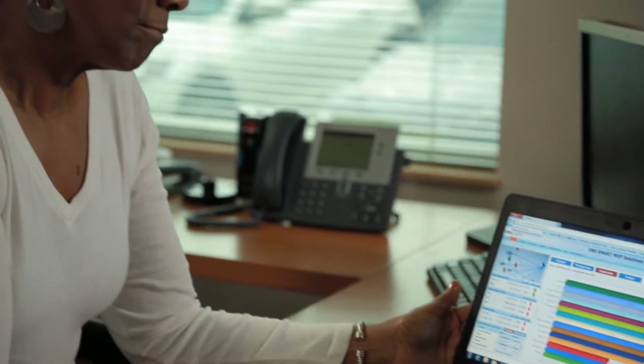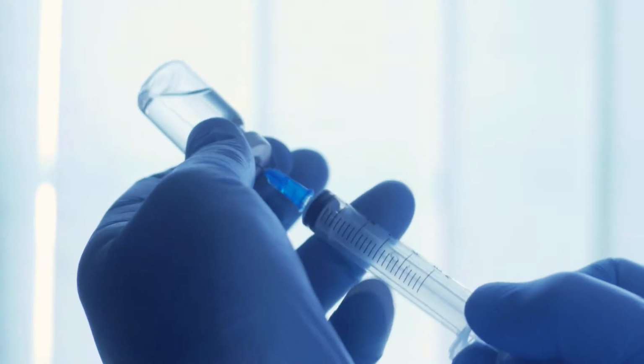PRA has worked quite closely over the last several years with IMS Health on understanding how data fits within the patient treatment paradigm and how we can utilize that data along with other data sources to make the clinical trials process better.